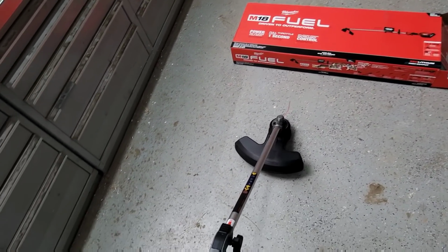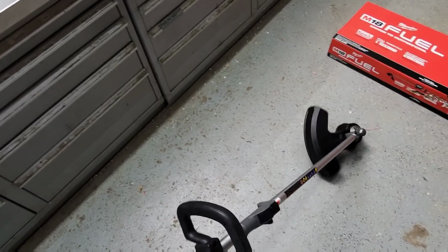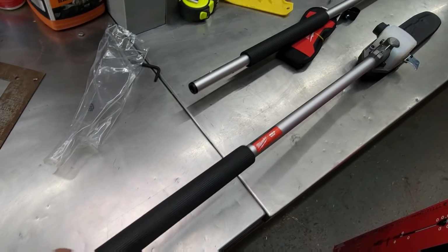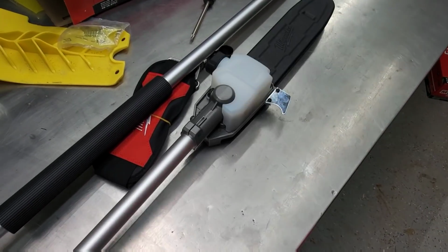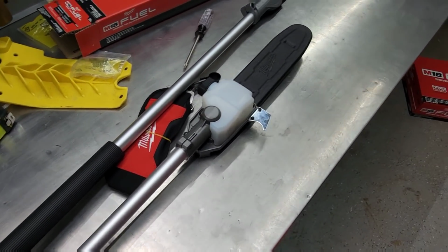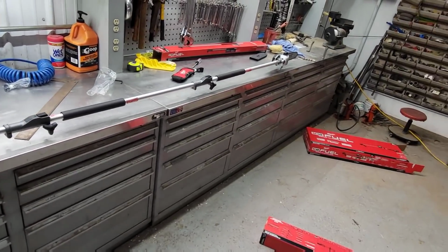But I don't really want, well, not that I don't want it. I don't really need the trimmer. That wasn't why I bought it. I bought it for that pole saw. So let's get those opened up. Here's our pole saw. And I got an extension so I can reach farther. Clip them all together. Sweet.